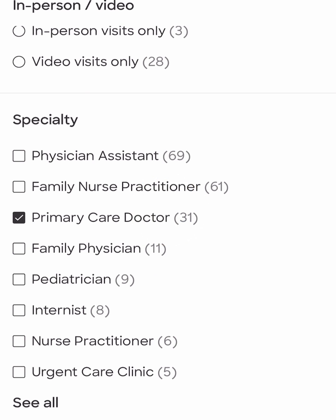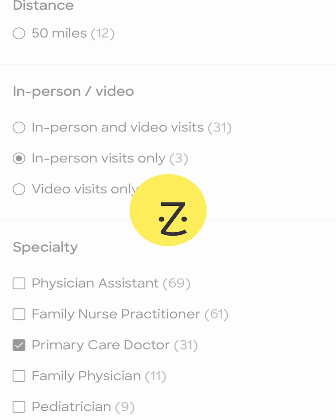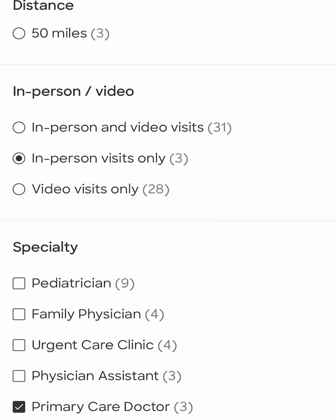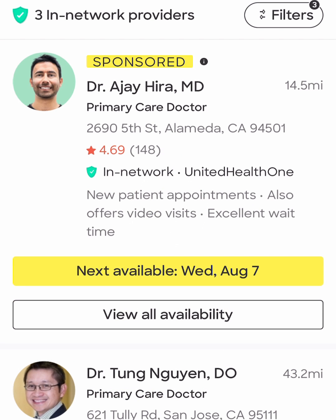Okay, so I'm at 31 people. And if you look here, video visits only. So there's 28 of those. Now, if I think about that right, that means there's only 3 people that are doing in person. I want to see my primary care provider in person at times. For convenience, sure, sometimes I do want to video visit, like I mentioned, but I generally want to see them in person. So let's see what the availabilities are.